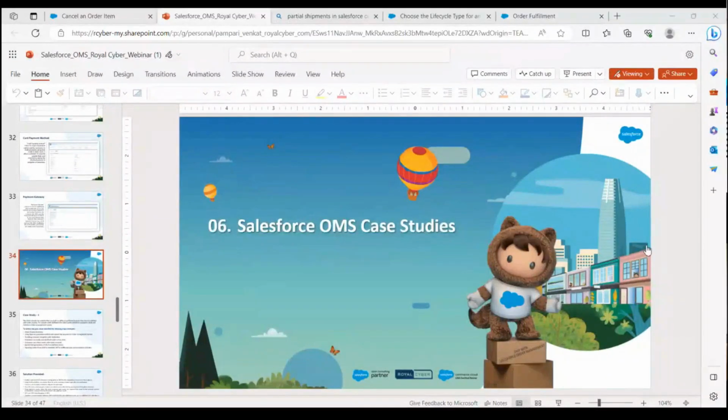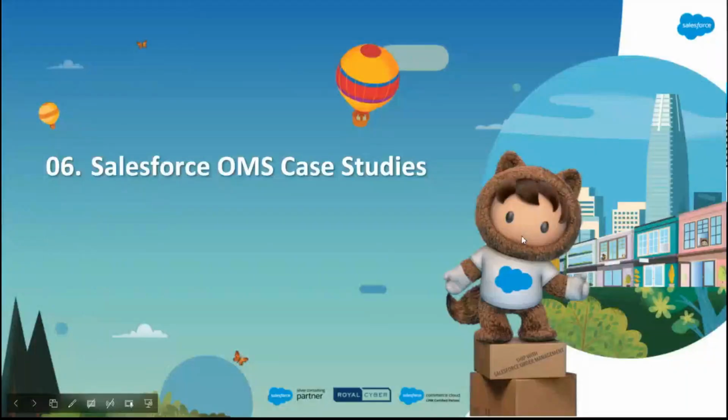Now going back to Salman. Salman, tell us about a couple of the case studies. I believe we have one where we integrated Salesforce B2C Commerce with OMS, and another one where we integrated a non-Salesforce e-commerce platform with Salesforce OMS. So give us a walkthrough of these case studies.